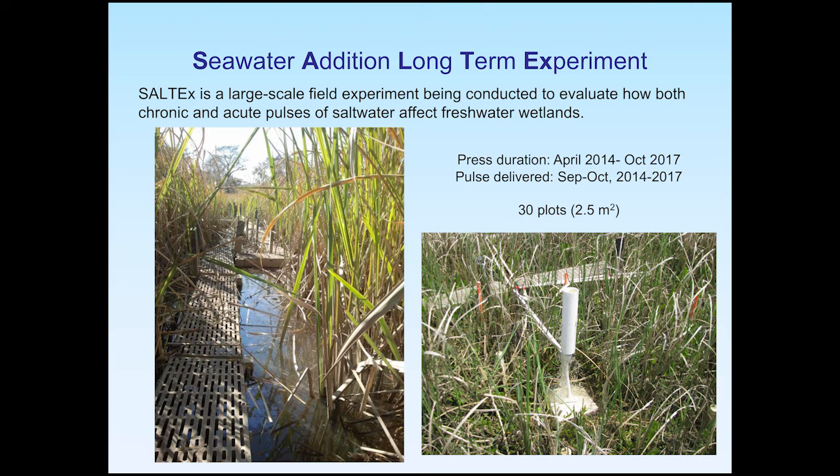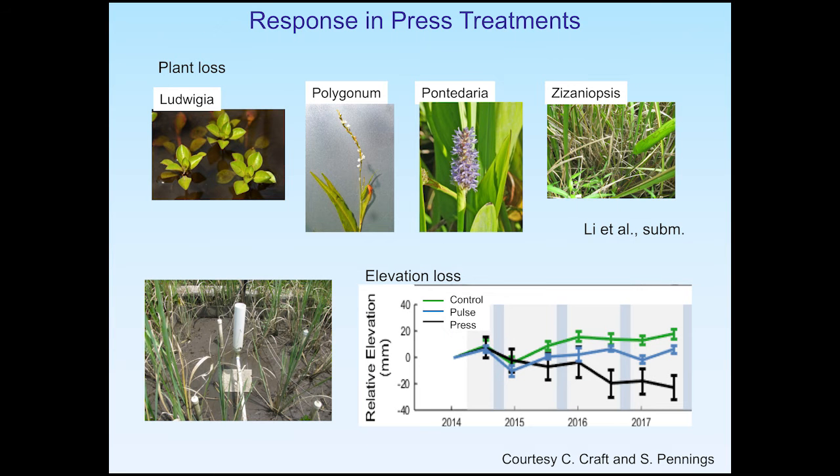We have a lot of large-scale plots, and there are multiple treatments, and really the only treatment I'm going to talk about today is the press treatment, where we have continuously adjusted over 4 years the pore water salinity. So this started out as 0, a freshwater site, and our target salinity was between 2 and 5. We delivered a mix of salt and fresh water to these plots 3 times a week for 4 years. So we basically kept the salinity slightly elevated. And so again, I'm only going to focus on what happened in the press plots here.